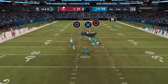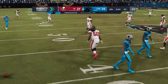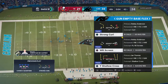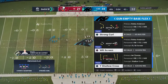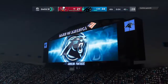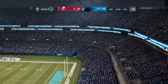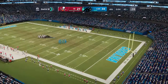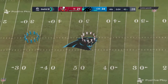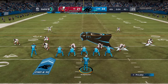Bridgewater now looking to throw on first. Oh, the ball comes out on the hit, but they'll say it's incomplete. Intended for Robbie Anderson. Incomplete. It's now second and 10. Ball on the 42 as they come up second and 10.